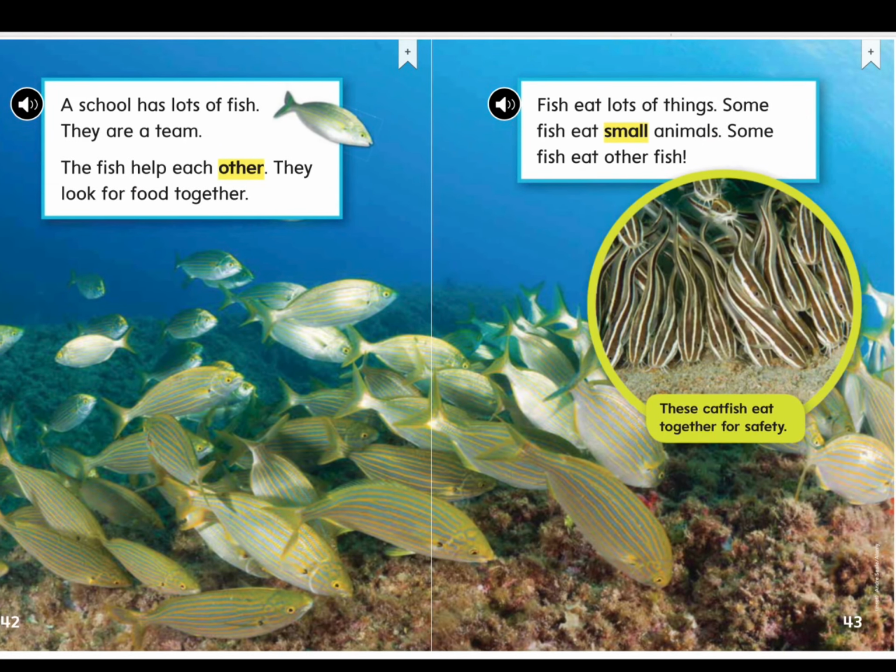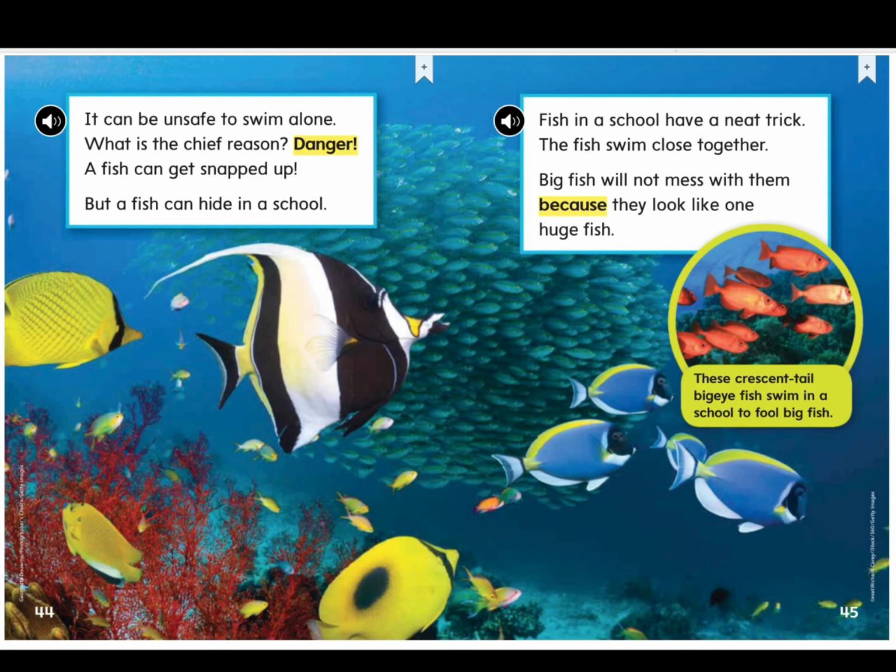Fish eat lots of things. Some fish eat small animals. Some fish eat other fish. Ooh, look at all these fish. It can be unsafe to swim alone. What is the chief reason? So what's the main reason that it could be unsafe to swim alone? Danger! A fish can get snapped up because they might be someone else's meal. But a fish can hide in a school. Oh, so that might be one way that they help each other, is if they hide together, then they will be safer from danger or safer from a predator coming.